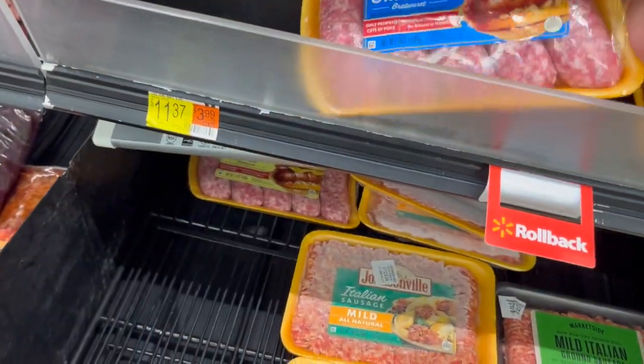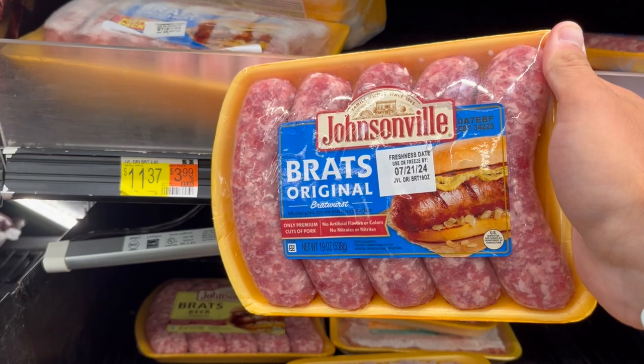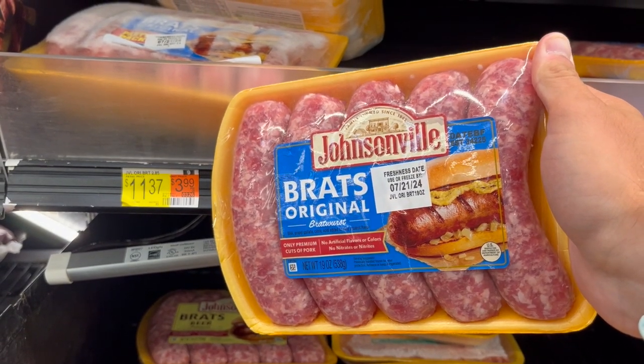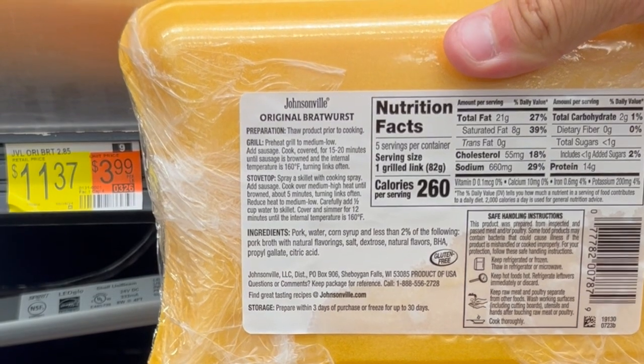So Costco's brats already off to a really good start. Let's see what Walmart's working with. At Walmart, you've got the Johnsonville. These ones are coming out to $4 a pound. That's eclipsing the Costco price by a long shot. In fact, if you were to compare all the items we've looked at so far, Walmart's brats are probably the most expensive in comparison to their Costco alternatives.